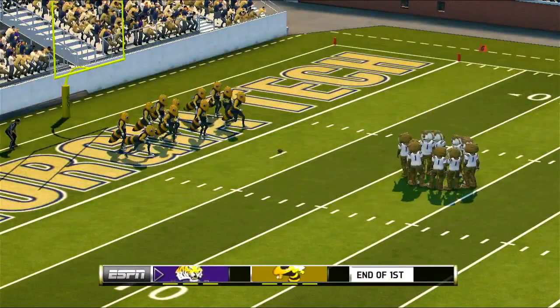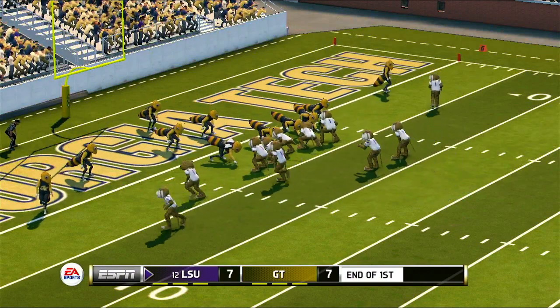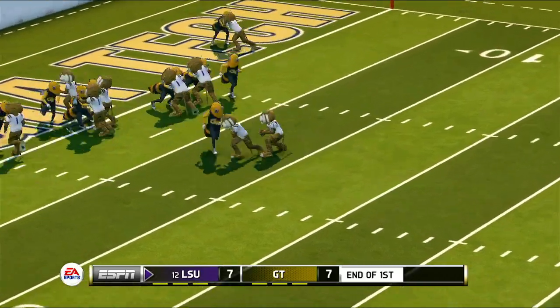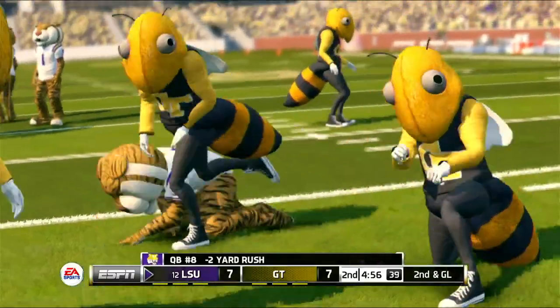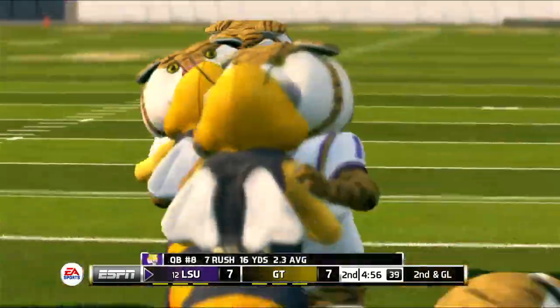Set to resume action here in quarter number two. Deadlocked after the first 15 minutes. And down he goes at the five. The option can be really tough to defend. At that time, it was well played by the defense.